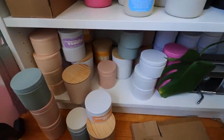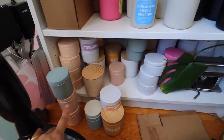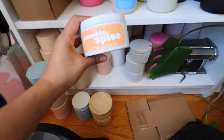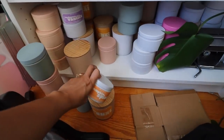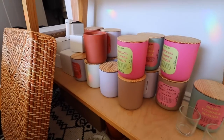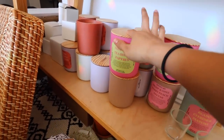Down here I have a bunch that are either tester candles, or they need to be perfected, or they're just not part of the season anymore. So I have pumpkin spice right here that is more for the fall, so I'm just gonna keep that until next fall. And then down here, I actually have pre-made candles. So these are all done. They just didn't sell at previous pop-ups. These are pop-up specific candles.